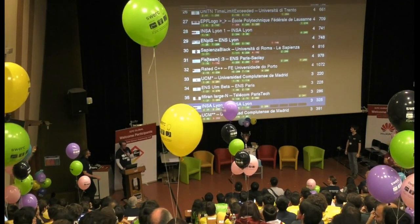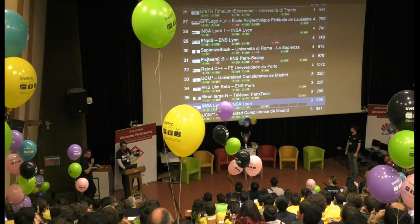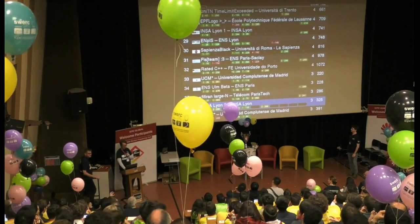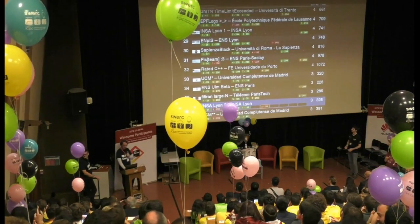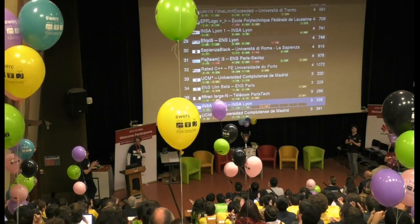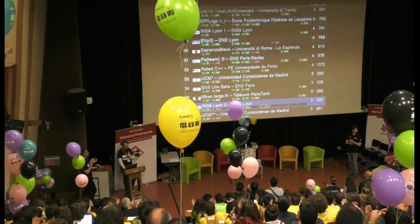We move to team Insa Lyon 2. Attempts on problems B and G. Problem B was unsuccessful, and problem G also. So position 36 for Insa Lyon 2.